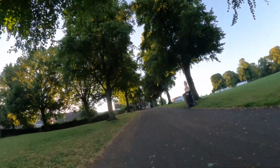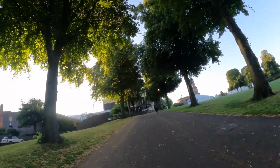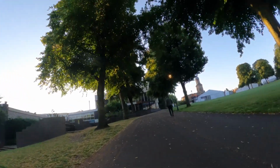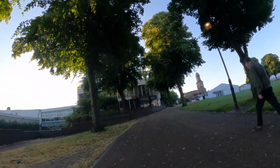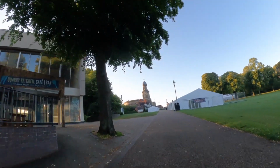Now, I hope you agree, it's a beautiful place. And as we climb up towards the top of the quarry, you can see the spire of St Chad's Church in the distance. Now, we do have a number of churches within the town centre, but St Chad's is quite unique in as much as it has a circular nave.